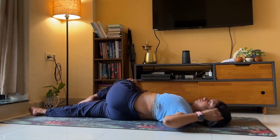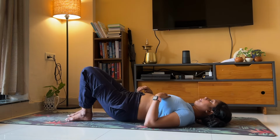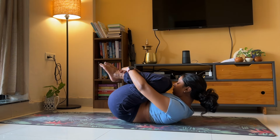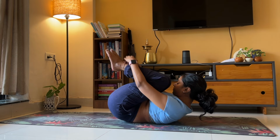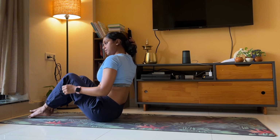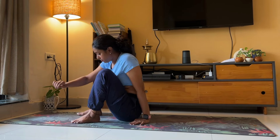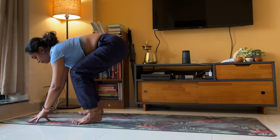Alright, hug your knees into your chest and come into a seated position. We are almost about to finish the practice, so get into a deep squat or malasana. This is a fantastic stretch to detoxify the body. It removes constipation and is a super hip opener stretch.